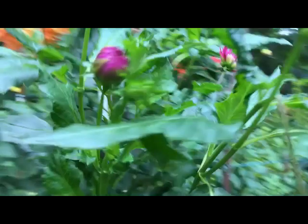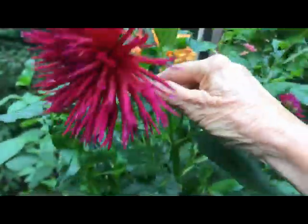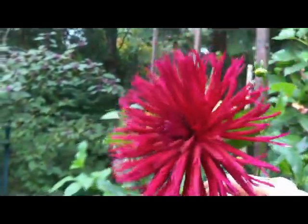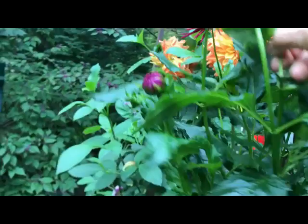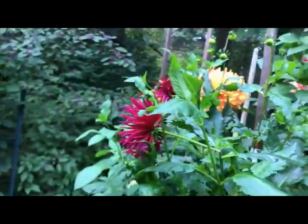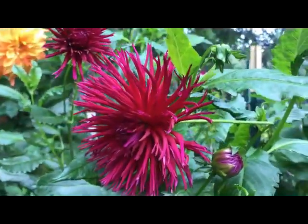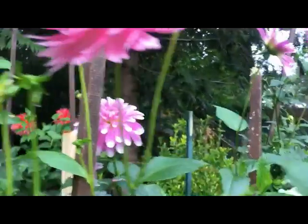Okay. Oh, looks like we have another casualty here. Urchin is my cactus one. It's very pokey looking, but a very soft flower. Basically the petals are just rolled into a little tube. So that's what makes it a cactus variety. And that's Urchin.